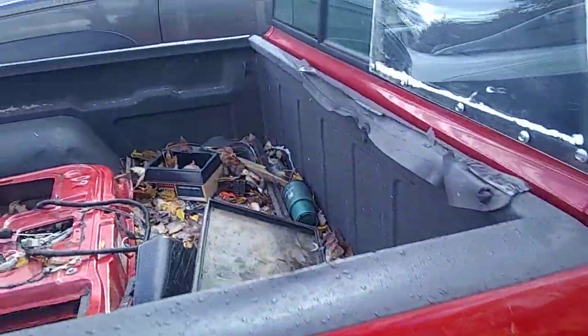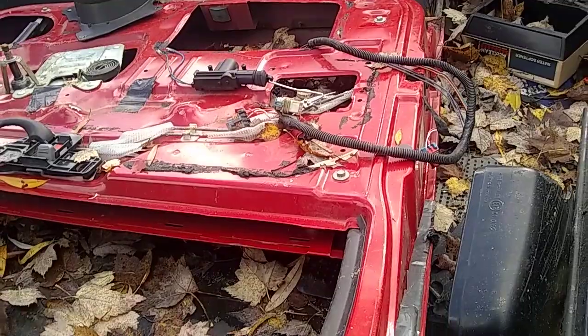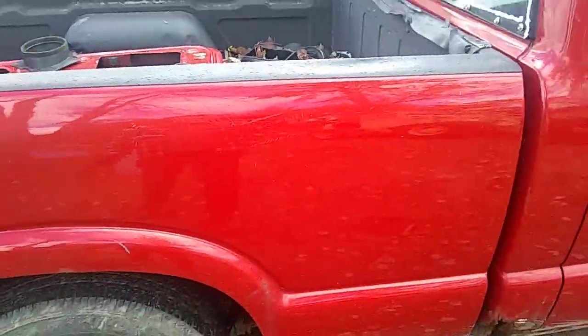So yeah, we'll be bumming around with this. I ain't decided if I'm going to put a rack on here. I'll probably put some kind of a rack on here. I realize I can't haul too much with this. It's kind of a short bed on it. I don't know what, it must be 6 foot.